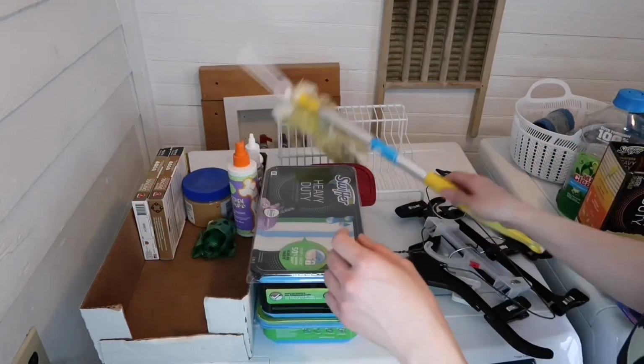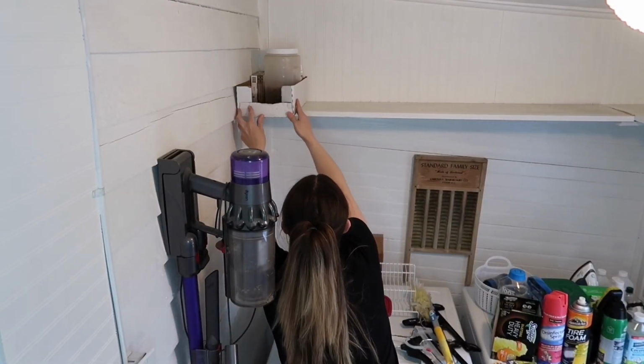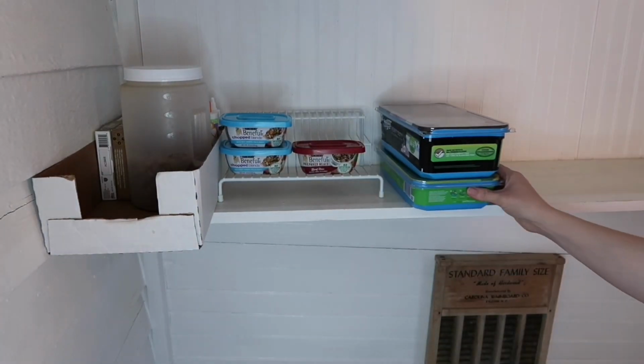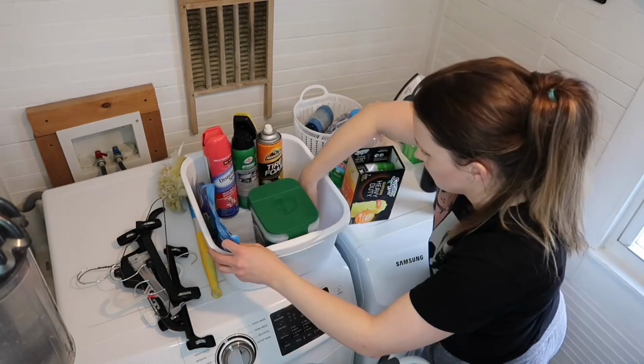A motto I really like to live by is if it ain't broke, don't fix it. And I really like this system that I have in here now. So I'm pretty much putting things back the way that they were before. Just a little different, a little more decluttered and clean.